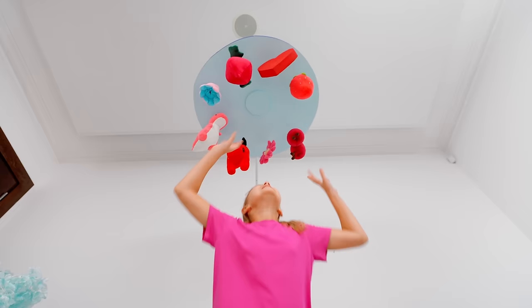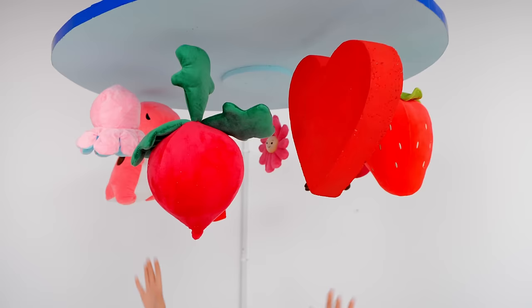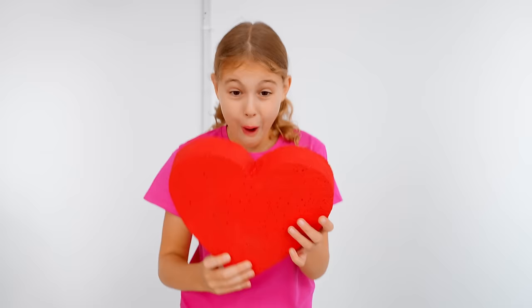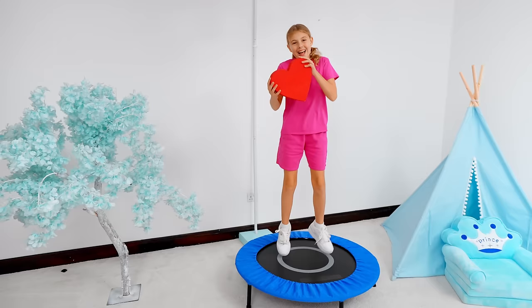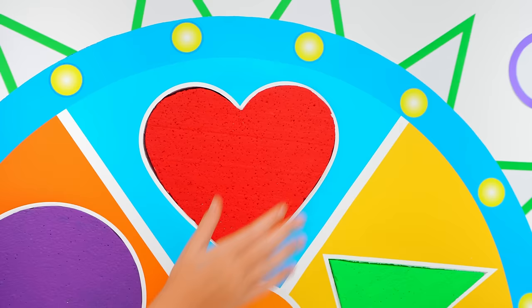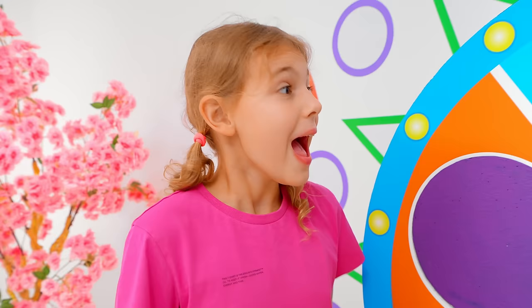Maria, go! This is not a heart shape. I got it! I did it! And the last one, heart shape.